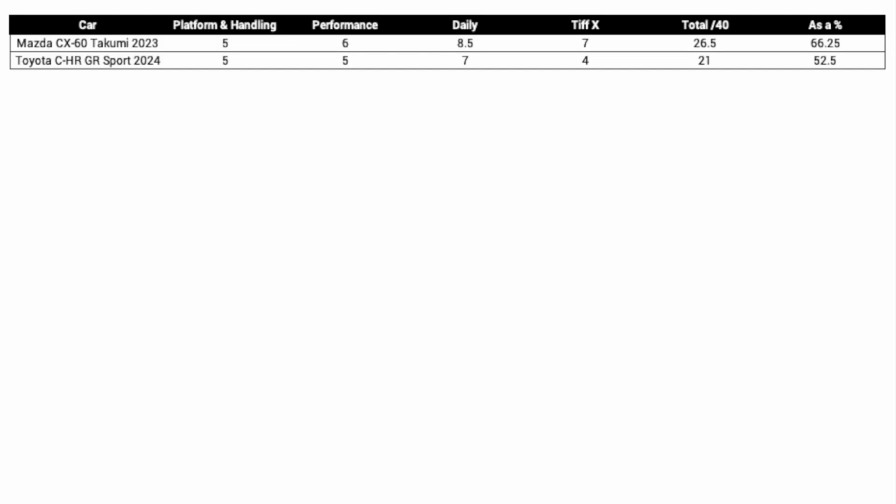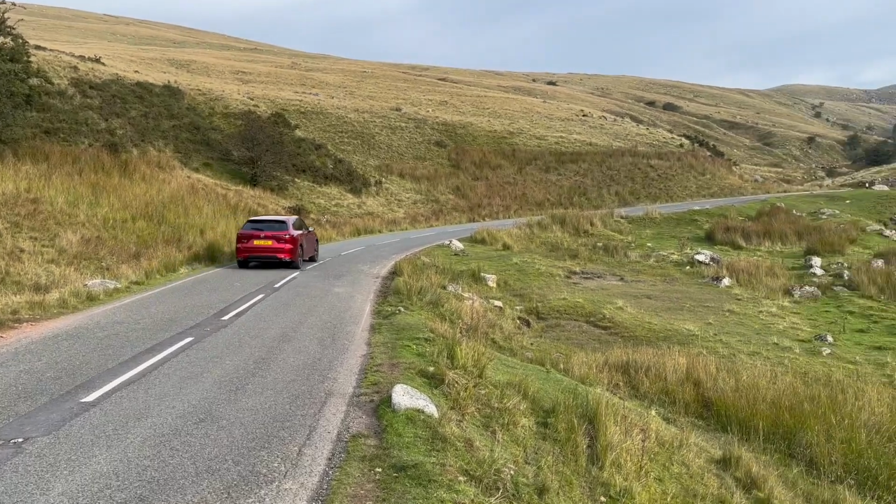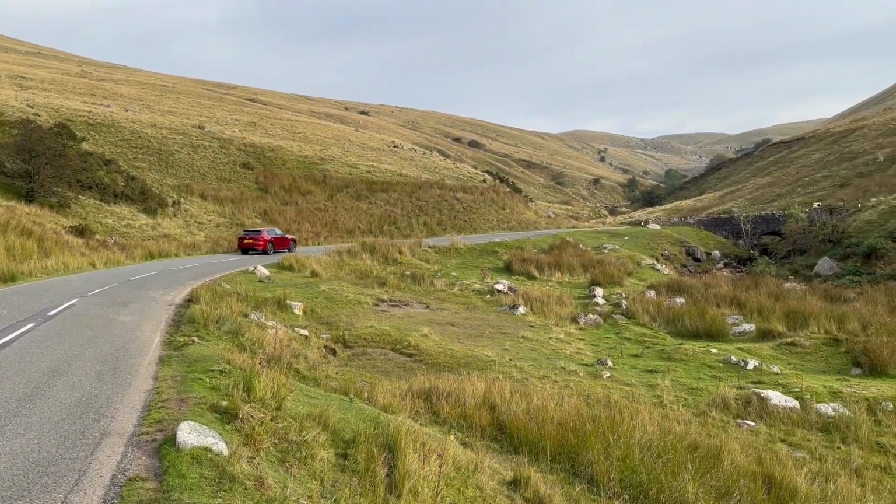The CX-60 is our new leader on the new review table, with a decent overall score of 66.25%. By this format, a car should score at least 50% overall to be worth considering. But remember, this is all just my opinion, and the Tiff Score is of course my very biased view of how much I personally desire a car.